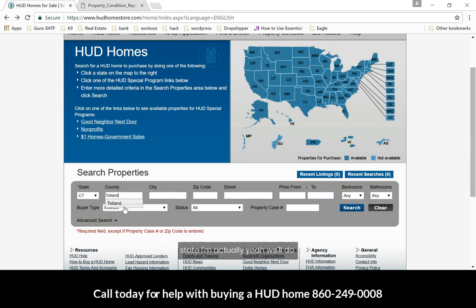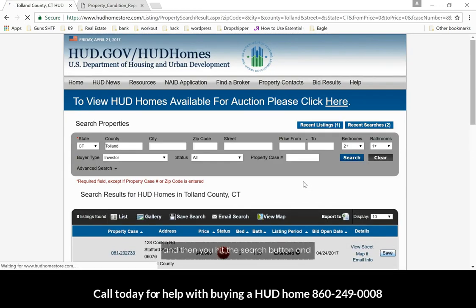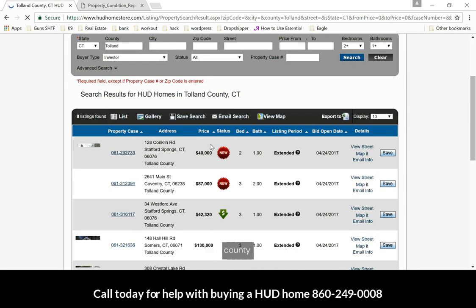I'm actually, yeah, we'll do Holland for now. I like to do 2+ bedrooms. You can do whatever you want. Obviously, if you just leave it at any, it's going to pull everything up, and 1+ bathroom. And then you hit the search button, and this will bring everything up in that county.